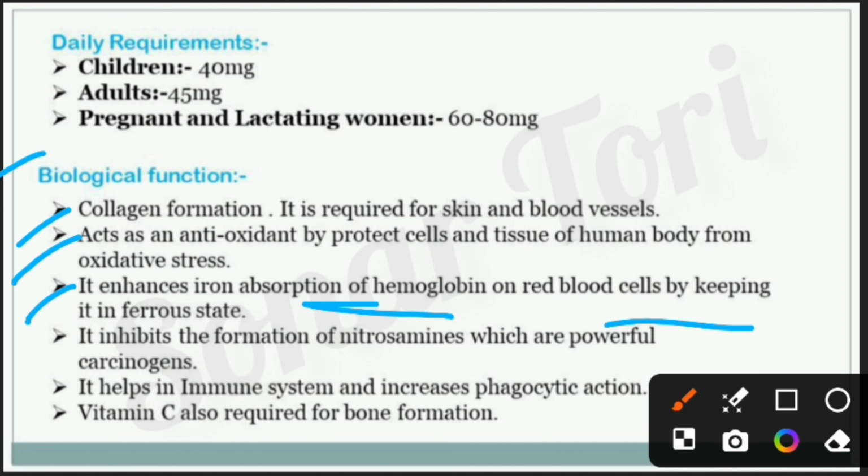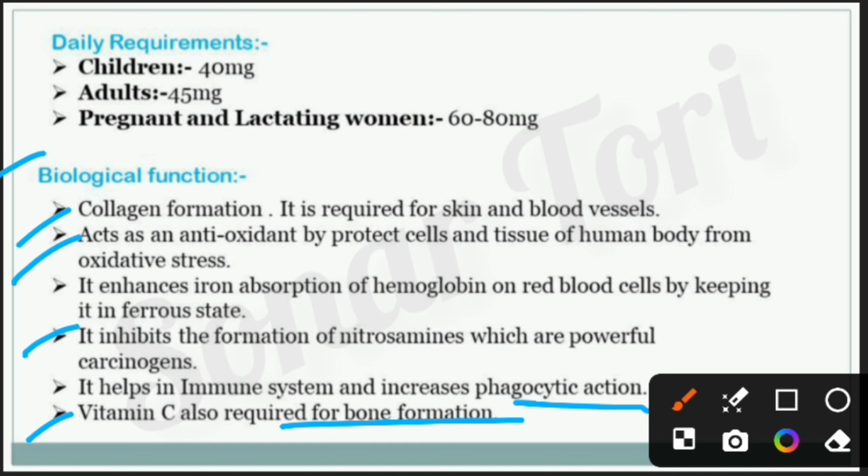It also inhibits the formation of nitrosamines, which are powerful carcinogens. A carcinogen is a substance that can cause cancer or increase the chances of cancer. Vitamin C also helps the immune system by increasing phagocytic action and it is also required for bone formation.